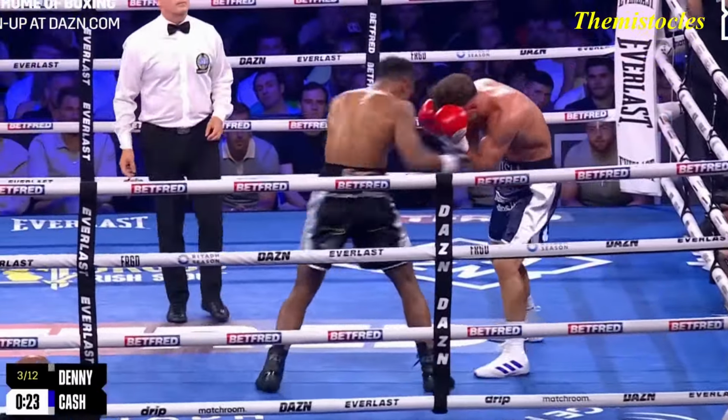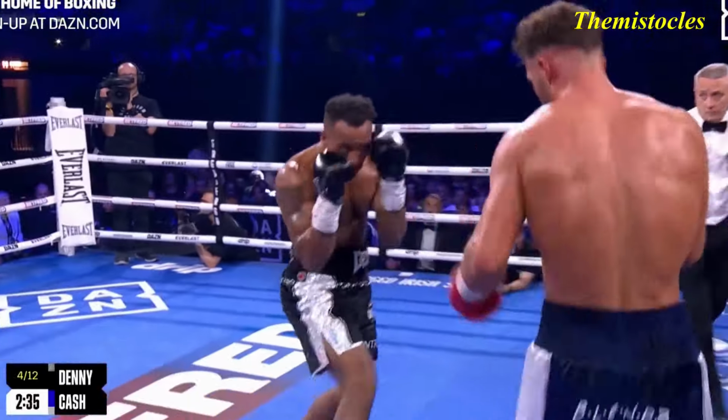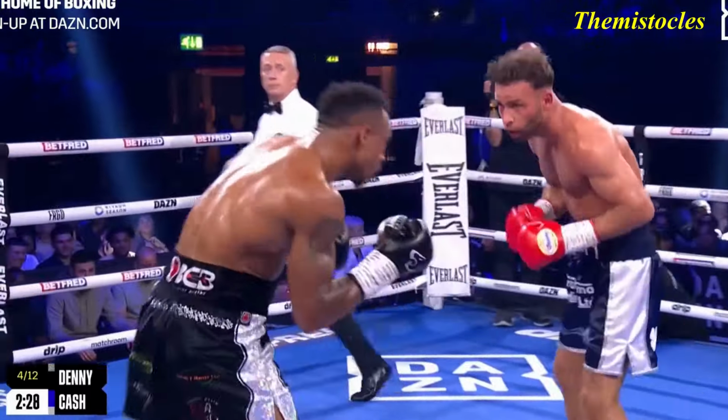That's good work there from Cash off the ropes. Going well to the body here, Cash. And then he's staying low as well, which is very important for him. The tension from that low stance sends in the gravity also. Makes it hard to read.